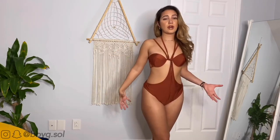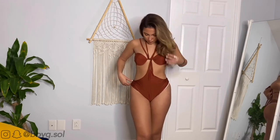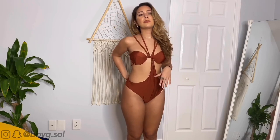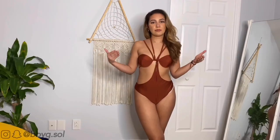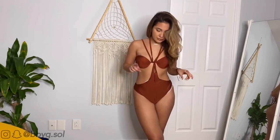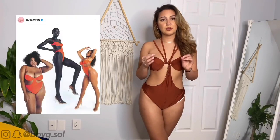No. If you have more abs or a little bit more hips, it might look better on you, but personally I got this in a small and it's just baggy in the stomach area, it's baggy in the butt area, it's not giving. So I'm going to have to give this one a 2 out of 10. Not my favorite, very disappointed. I really wanted to find a dupe for this. If I was to purchase anything from her website, it would be this specific one.